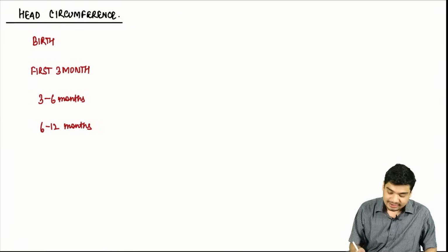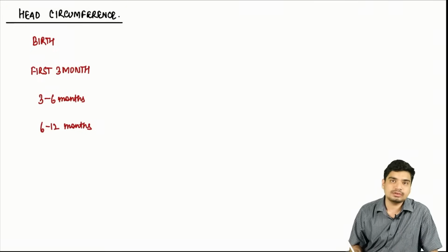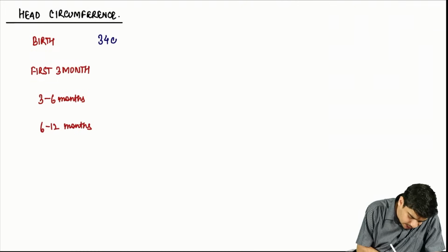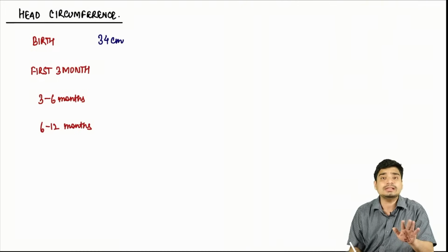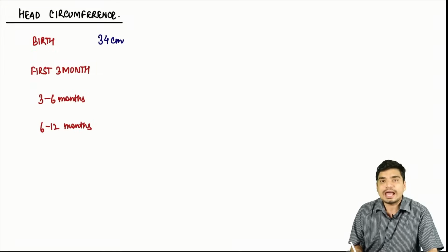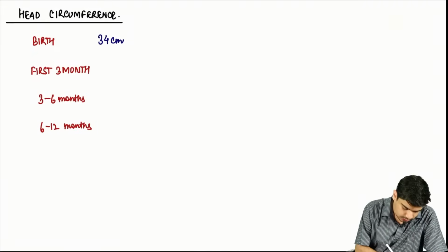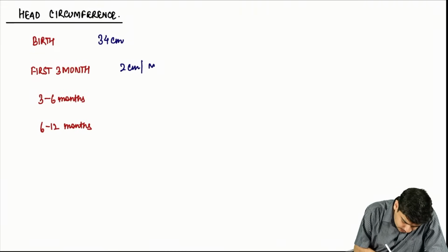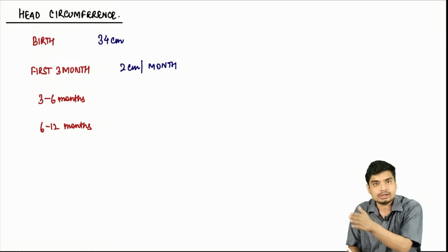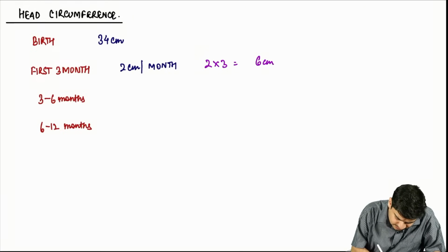Now moving on towards head circumference. Now at birth, the head circumference of a baby is approximately 34 centimeter. Now during the first 3 months, a baby will grow head circumference at approximately 2 centimeter per month. So 3 months at 2 centimeter per month, how much would the baby have grown? 2 into 3 is equal to 6 centimeter.